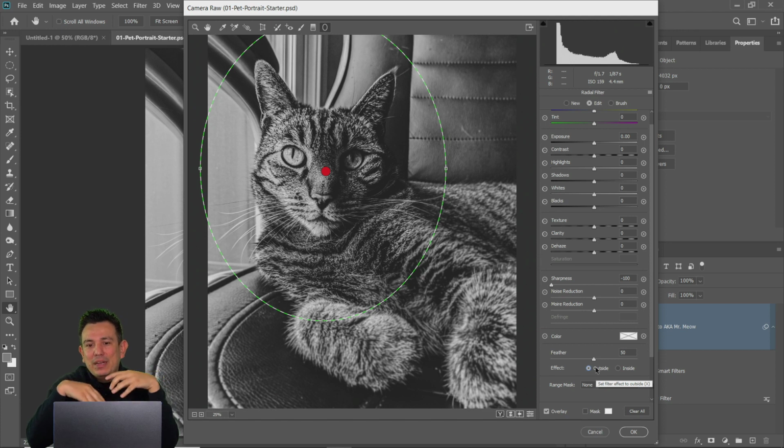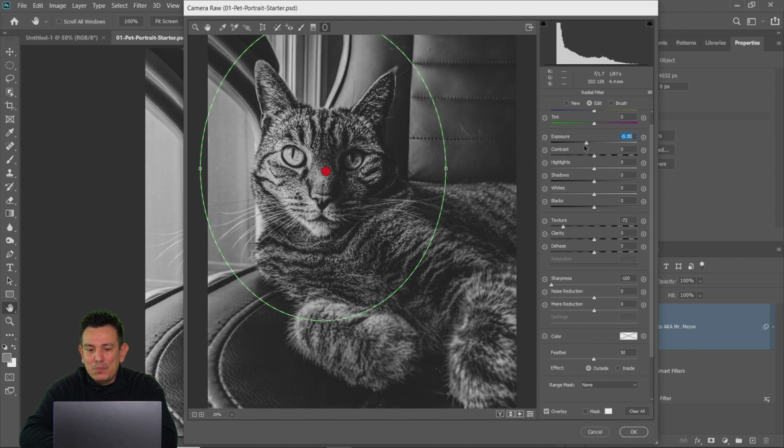So I'm blurring the pixels by dragging the sharpness slider to the left, and I can also reduce the texture, which will also create a blurring effect. And I can even darken it just a tiny little bit, just so that he is the main focus.